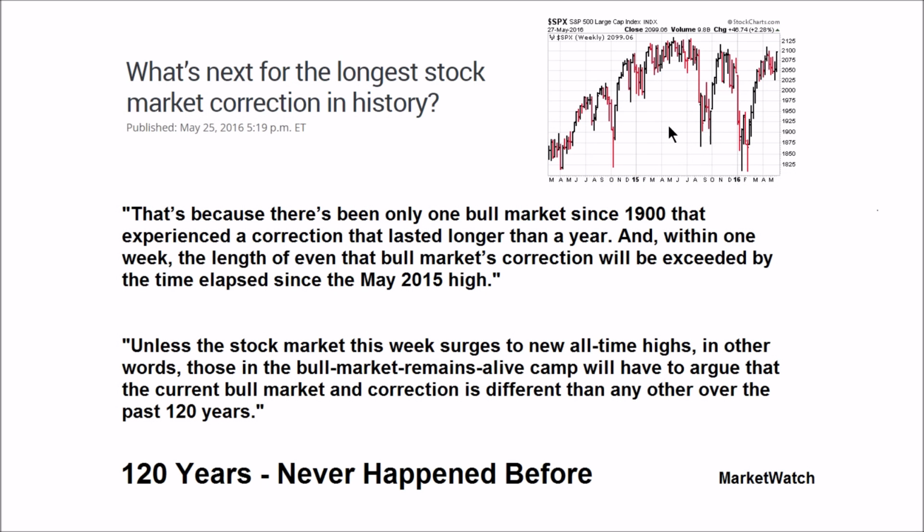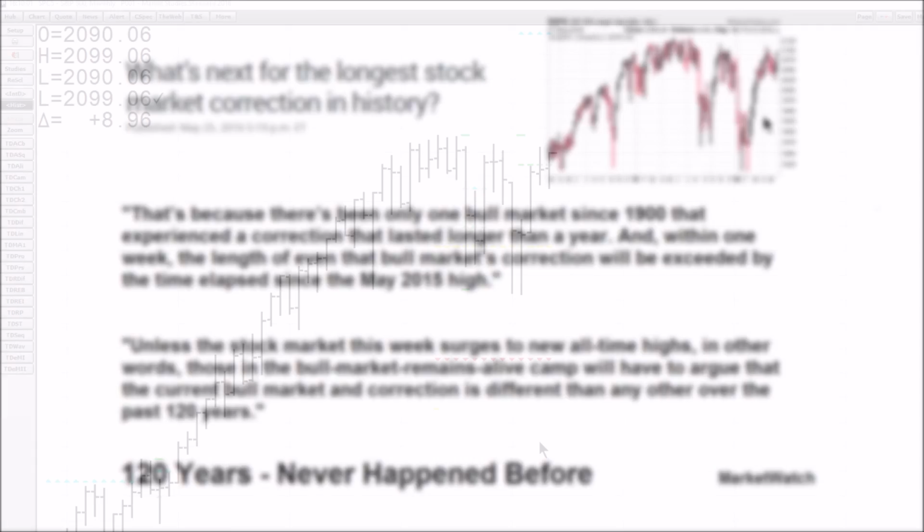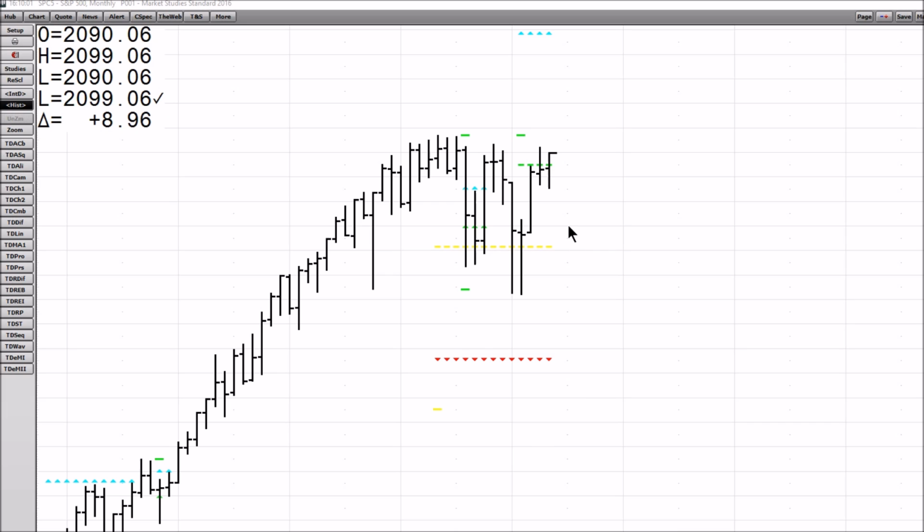Another method that we can use to simplify our approach during a period of long-term consolidation is to take a step back and understand that if we have a game plan for the extreme cases, we can probably handle almost everything in between.